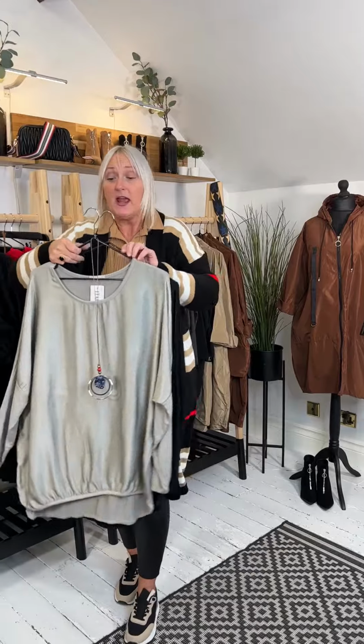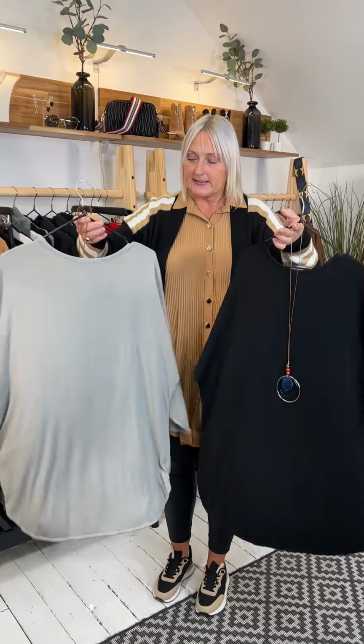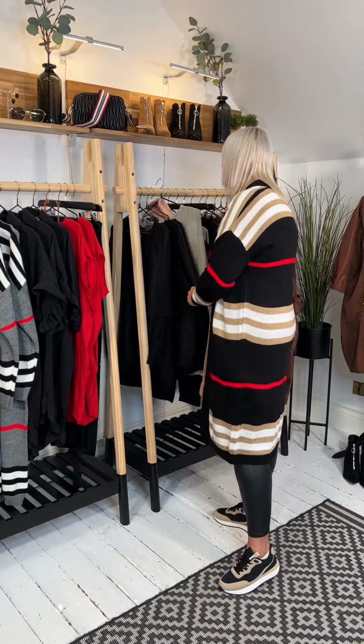Anyway, moving on, this beautiful top comes with a necklace, but you can obviously detach the necklace. It is a one size and we gauge it would fit a size 10, 12, up to a size 18. And it's a true 18 and they are absolutely stunning at £19. They can be found online and they are ready to purchase this moment.